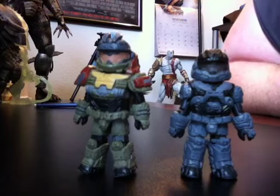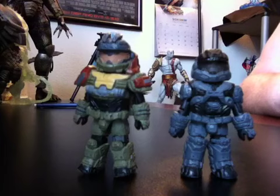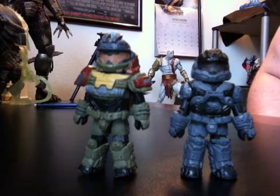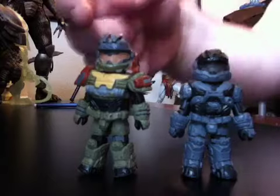Kind of like I finished my McFarlane Noble Team, kind of like I'm going to be finishing very soon my Square Enix Play Arts Kai Halo figures. I've got all of them except for Carter. I just need to finish that off. But yeah, I got these two.